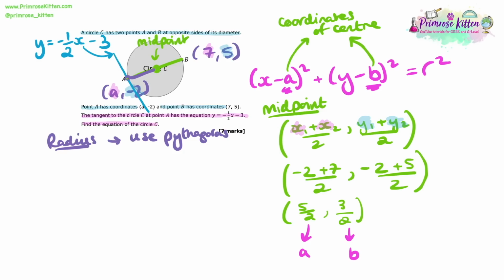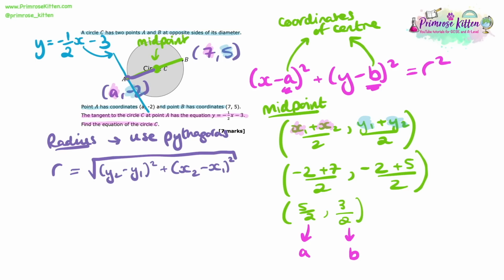So we can say that r, in this case this radius, is going to be equal to the square root of (y2 minus y1) squared, plus (x2 minus x1), and again, we square that as well. So that there is our Pythagoras' theorem that is going to work out the radius of this.